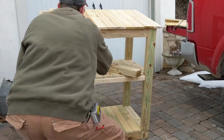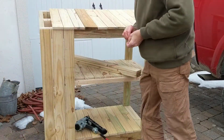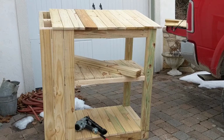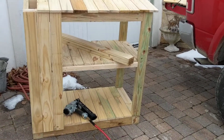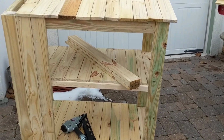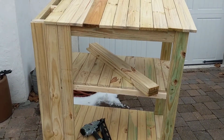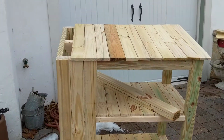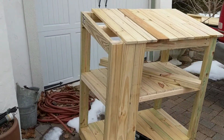So you guys kind of get the idea of how this is going to turn out without me, again, boring you with shooting thousands of nails. So this is going to be the rear of it. As I was building this and starting to put it together, I thought, I probably should have done this years ago. I have no idea why.